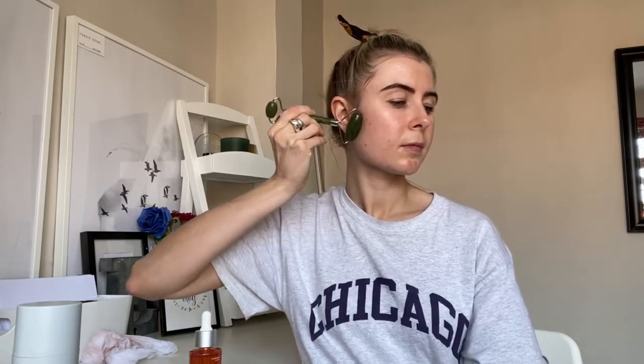The best way to use this to start off is you start at the middle of your face and you slowly bring it upwards and outwards, like so. And it's nice to just keep repeating that movement. I try and start off first at the bottom half of the face, like here. And then after a couple of rolls, I'll move it up a little bit, and then up again. And instantly it just feels so soothing, so cooling.